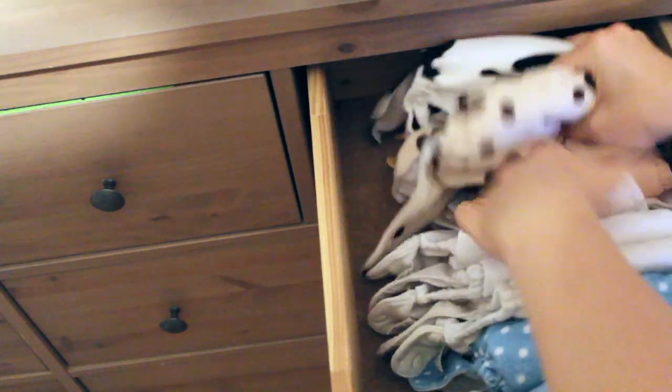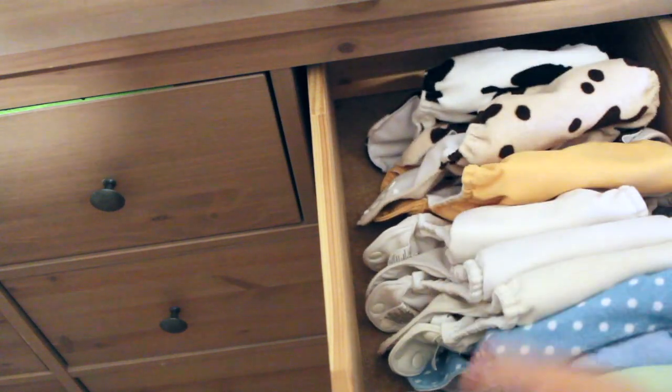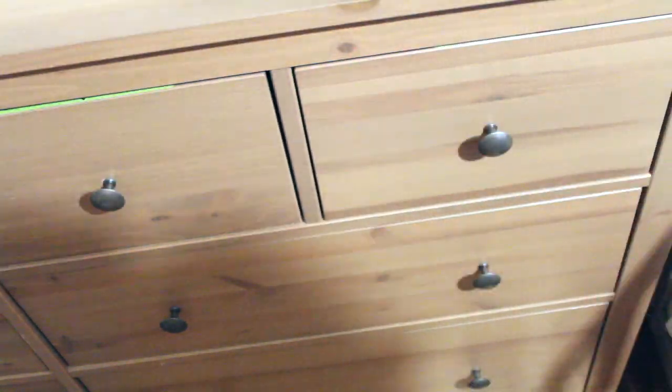Once I'm done folding, I just put them all back in the drawer, the wipes with the wipes and the diapers with the diapers, and I'm good to go for the next time I need a change.